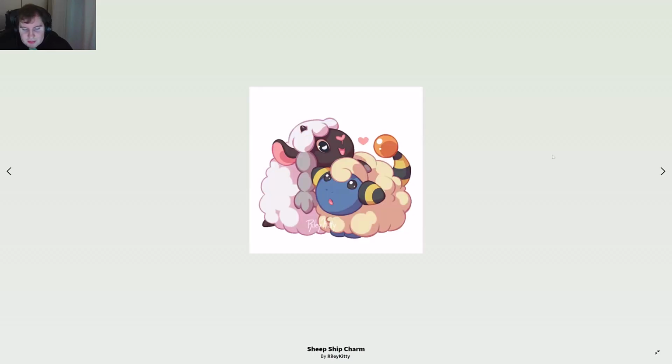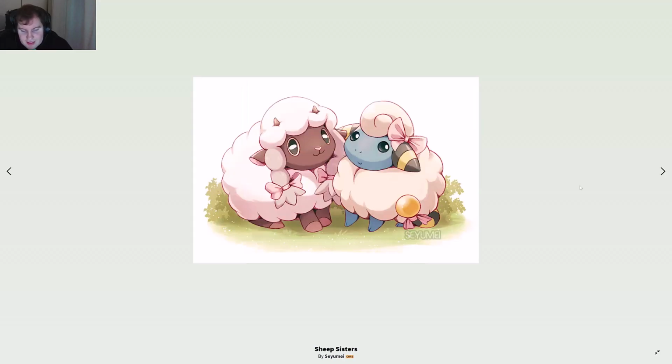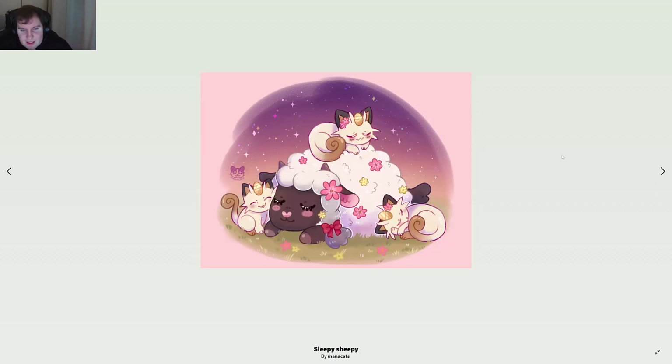Then I've got Sheep Ship Charm by Riley Kitty, so it's Mareep with the other sheep Pokémon, Wooloo. Very nice image, very cute. I've got Sheep Sisters by Sayume, so another one with a Mareep and a Wooloo. Very cute. They've both got a couple bows. It's very nice. This doesn't contain a Mareep, so we'll move on.